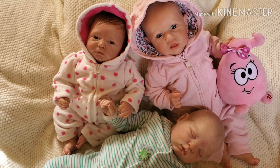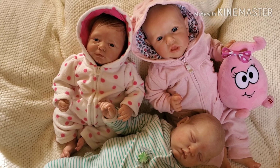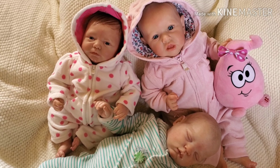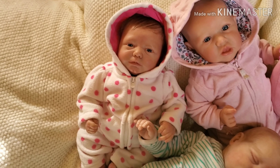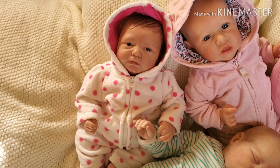Happy Theme Thursday. This week's theme is candy and stripes. I brought on three of my babies to show their outfits to participate in this theme. I have little Katie. She's wearing what I think looks like candy dots. It's white with pink polka dots.